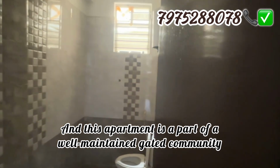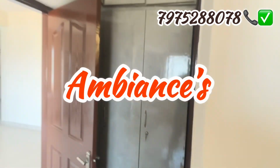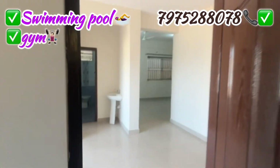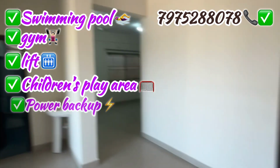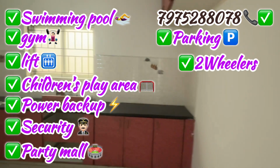This apartment is a part of a well-maintained gated community that offers top-notch amenities like swimming pool, gym, lift, children's play area, power backup, security, party hall, and parking for both two-wheelers and four-wheelers.